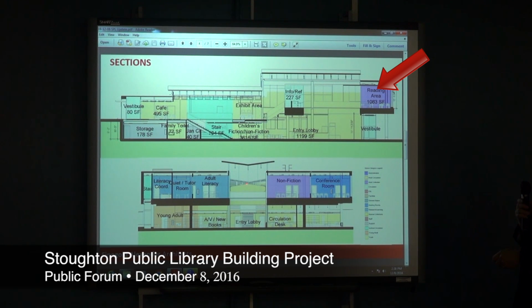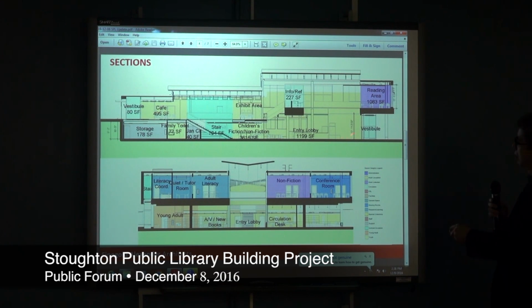And then if you look at it in the crossways, sort of going the other direction, here you can see the double height space along the entry. And then we have the conference rooms, fictions, adult literacy, and then all of the areas underneath. So this enables us, again, to preserve a fairly high ceiling in the main level, so it feels very generous and welcoming. And then it enables us to enhance the area.